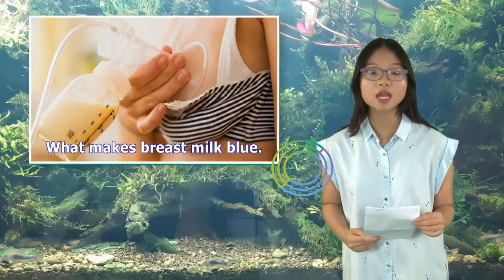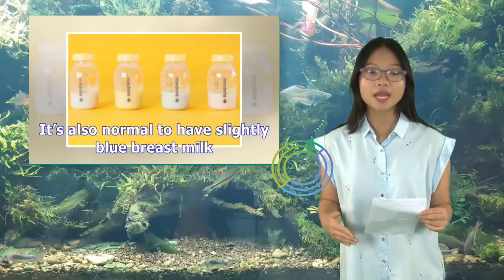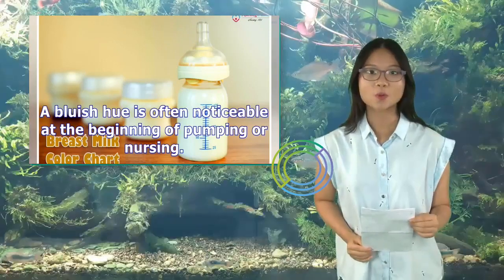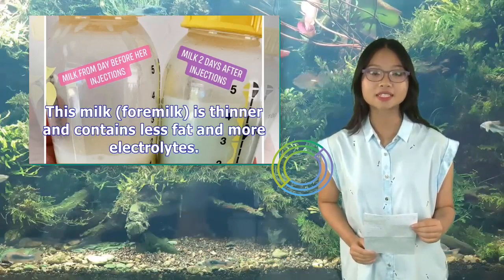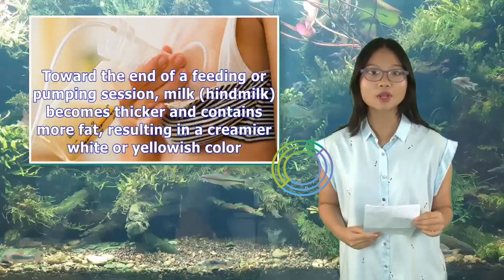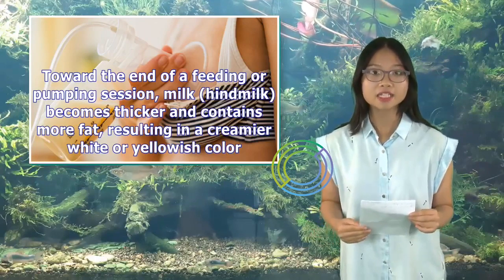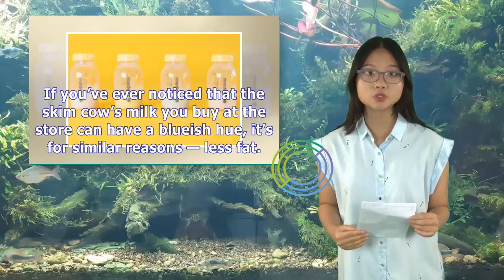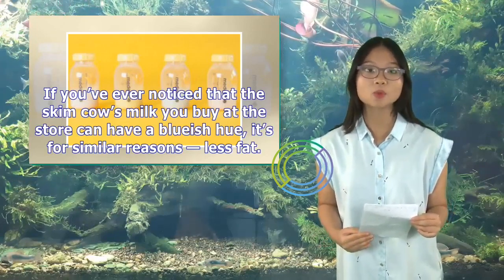What makes breast milk blue? It's also normal to have slightly blue breast milk. A bluish hue is often noticeable at the beginning of pumping or nursing. This milk, foremilk, is thinner and contains less fat and more electrolytes. Toward the end of a feeding or pumping session, milk, hind milk, becomes thicker and contains more fat, resulting in a creamier white or yellowish color. If you've ever noticed that the skim cow's milk you buy at the store can have a bluish hue, it's for similar reasons: less fat.